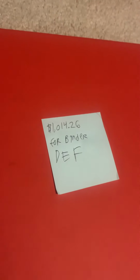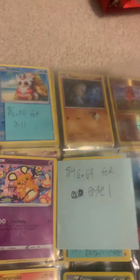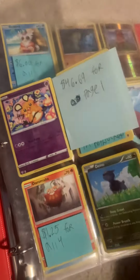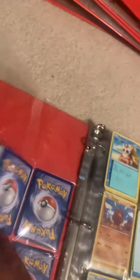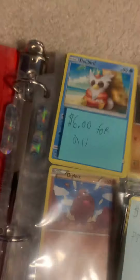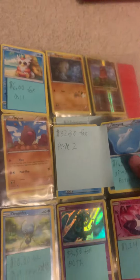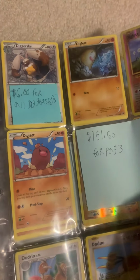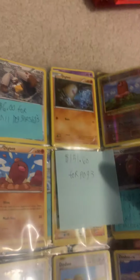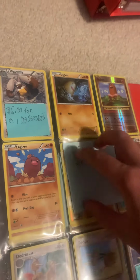But this one is $1,014.26 for binder DEF. First page. Barely any cards in here, and it's already $46.69. And the next page is $32.30 for page 2, still with barely any cards in here. Then we got page 3 for $151.60 with all these Diglets coming up with a lot of the price.